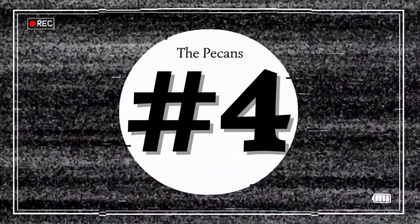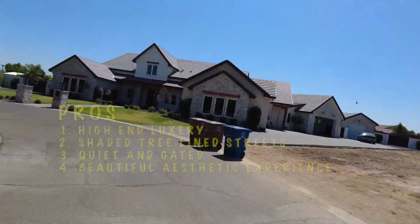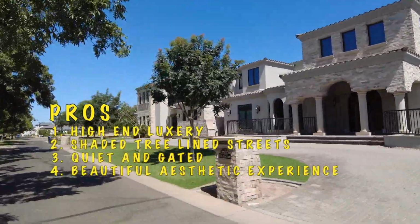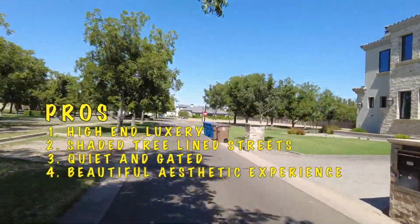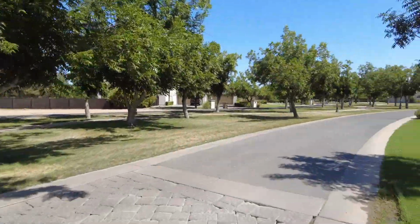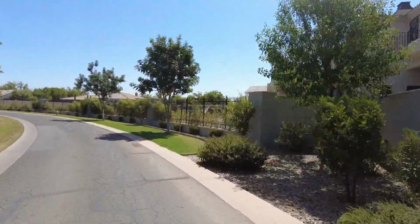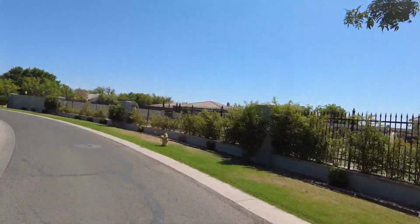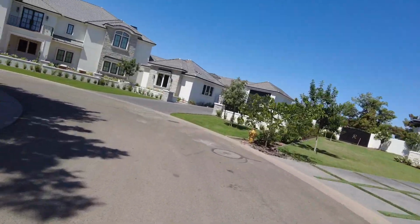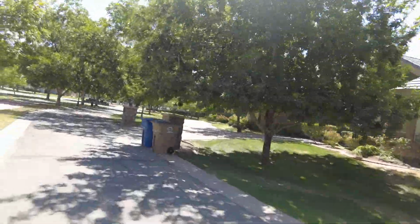Number 4, the Pecans. If you're from Queen Creek, you've heard of it. The Pecans is a real high-end luxury neighborhood. It's gated, it's got shaded pecan tree-lined streets, it's quiet, it's beautiful, and overall, when you're touring or driving through or looking at homes here, it's just an aesthetic experience because these are homes designed by a real high-end builder or a high-end architect. To just drive around and see what people have done with their landscaping and their paint and their textures and the architecture, it's just stunning.